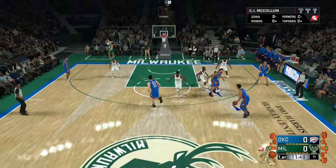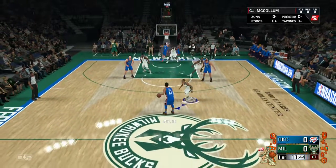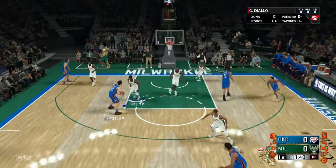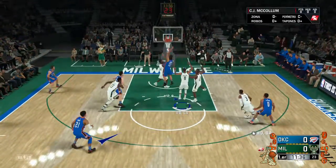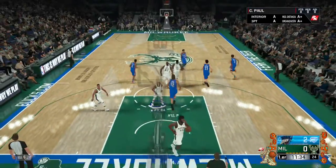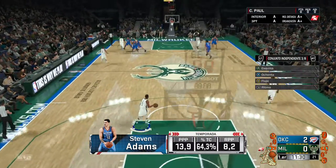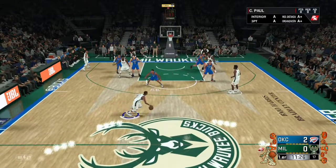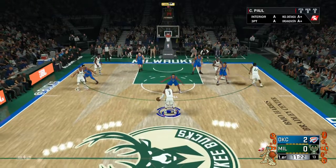And so it's Oklahoma City with it. Down to 5 on the shot clock. Oklahoma City needs to get off a shot. The putback. He hangs in there and cashes in on the second chance points. Listen, we know Steven Adams is one of the best offensive rebounders in the NBA. You've got to have great awareness about him on the glass.